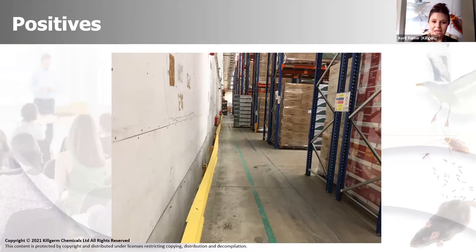For the past couple of years, this has been chocker. It's taken a whole cultural change for the manager who came in to actually get these fork drivers to not put pallets right against the wall. And yeah, it's the first time I've ever been able to get down that side of the warehouse, and it's fantastic. So I said to him, keep it like that.